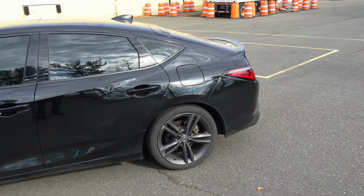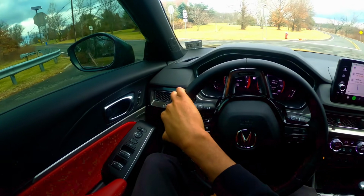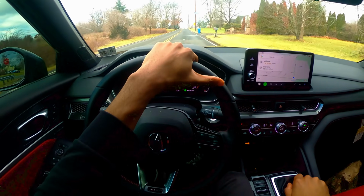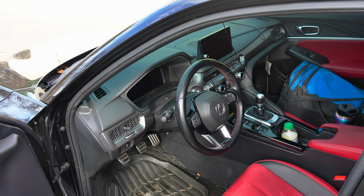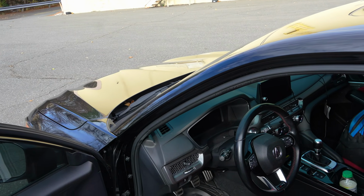Like, she has a fat ass, but it's very surprisingly nimble, especially when you shift through the corners, especially around the areas when you're daily driving it. It's surprisingly nimble. The technology here is really good. I'm really impressed by it. The navigation works as well, both Android Auto and Apple. It's not bad at all.